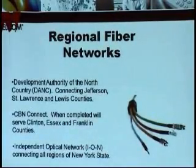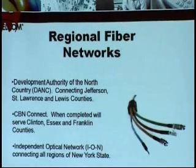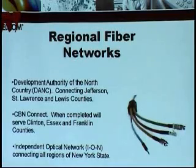Now, along the lines of the long haul, there are regional fiber networks that exist out there. You've all heard of DANK and the Development Authority, where they built a fiber network that basically covers Jefferson, Lewis, and St. Lawrence counties. They were able to provide services to the BOCES and different school districts that way. It's given us the ability to buy services on their fiber network to transport to these areas outside of our serving area at a little bit better pricing, but to be able to get the bandwidth that we need to get to these people.